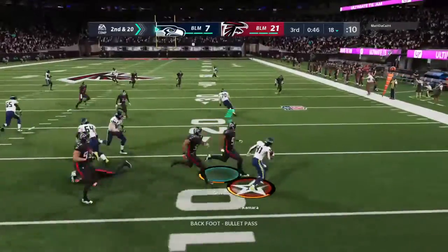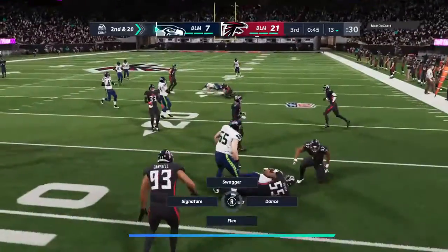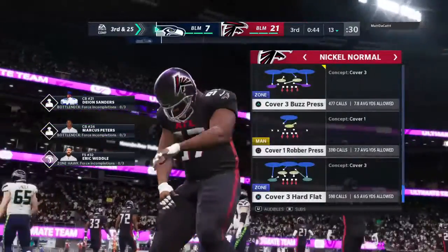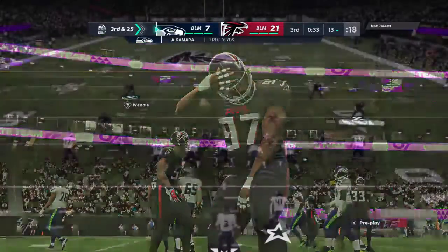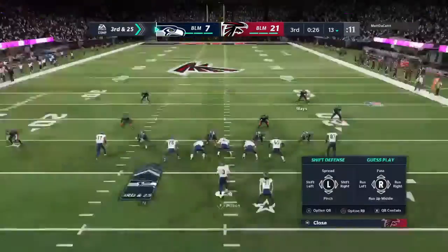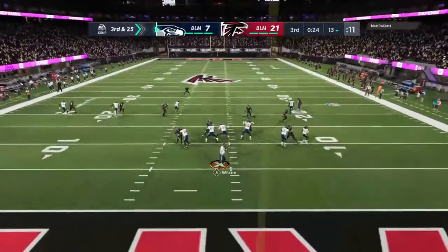Here's a throw out line complete to his running back inside. And he'll lose yardage on this one back to the 13. They call that a loss of 6 yards. And it's 3rd down now. Here's Wilson.